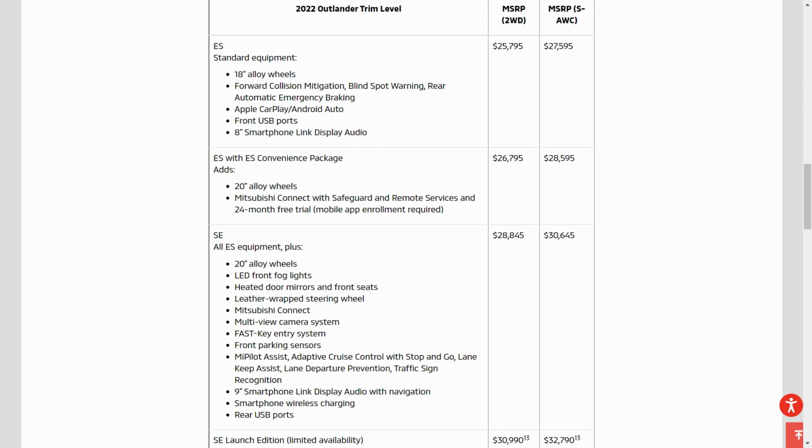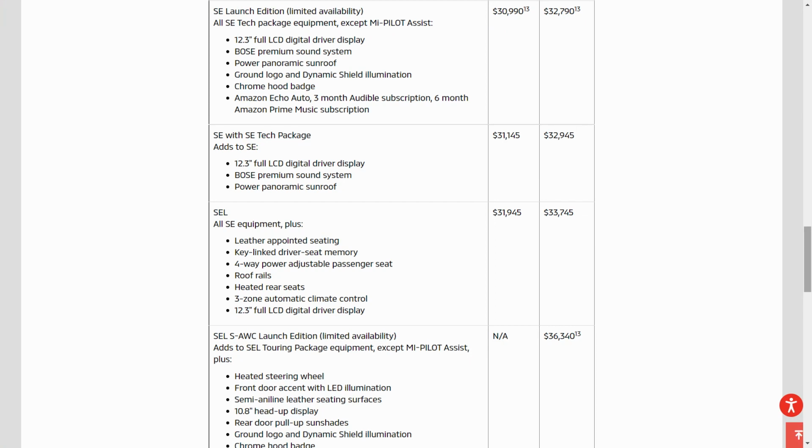Next is the SE, which comes in around $28,845, which is what most consumers would buy. It includes the 20-inch alloy wheels, the LED fog lamps, the heated door and front seats, leather-wrapped steering wheel, Mitsubishi Connect, multi-view camera system, fast smart entry system, My Pilot Assist, which has the adaptive cruise control with stop and go, lane keep assist, lane departure prevention, traffic sign recognition, and also the 9-inch display. And then you also get wireless charging here, which is usually included in the top trim vehicles, from what I've seen. And then you get the rear USB ports, and that comes in at $28,845, as I said. And I would probably take that over the ES, and the ES with the convenience package.